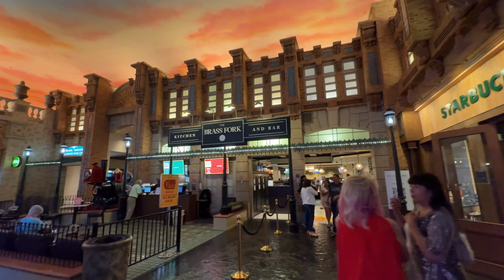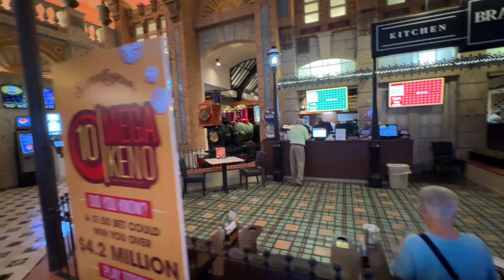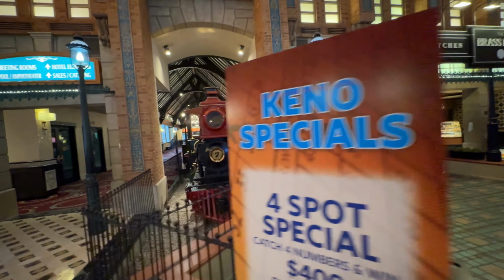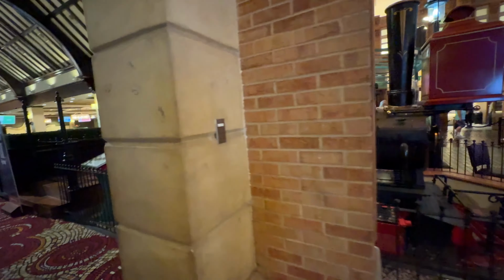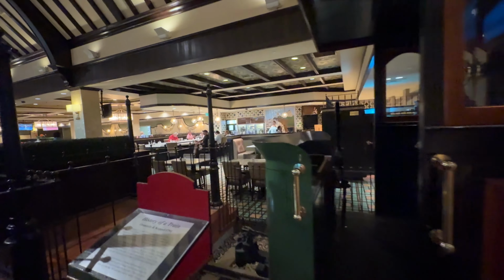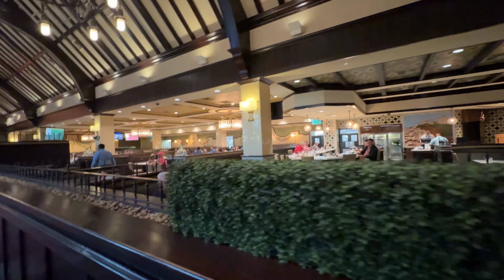Now, I probably won't do a video about this place, the Brass Fork here, but it's just a nice 24-hour diner that you can go eat next to this bingo parlor. I'm going to keep that in mind because I don't live far from here. Sometimes I want to go to a nice diner and sit next to a genuine steam engine train and just have some eggs or something. You know, it's not much to it. They don't have a buffet. But, you know, it's just a nice little place to eat.